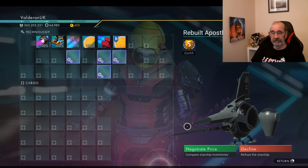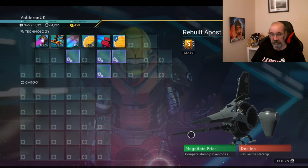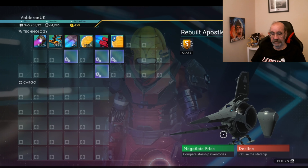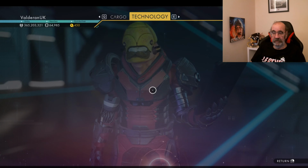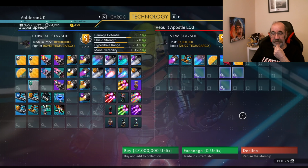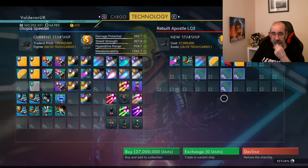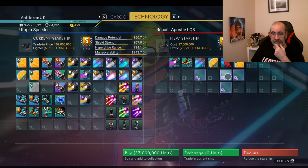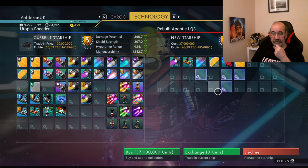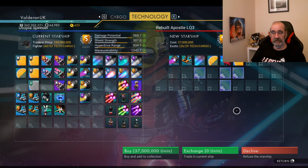That is a mosquito, it's been called, because of this, I don't know if it's an antenna or something else, and the nose is sharp as well. Price is 37 million, it has 56 slots. What a wonderful assembly of hypercharged, supercharged. That is very well placed. That can actually make the ship a little bit of a beast.